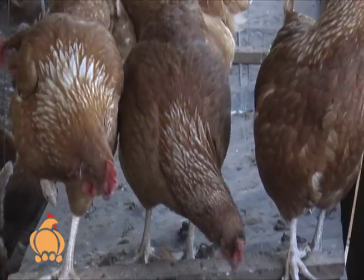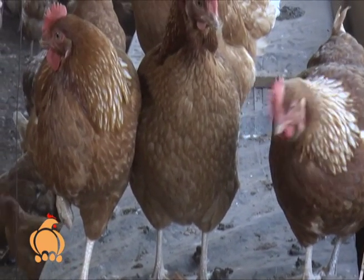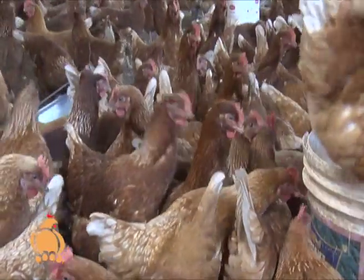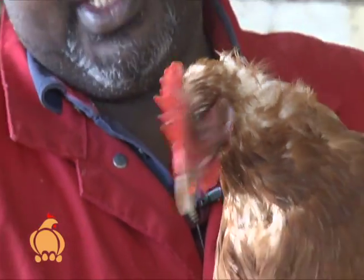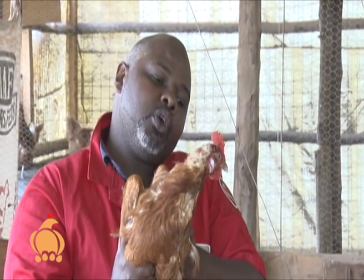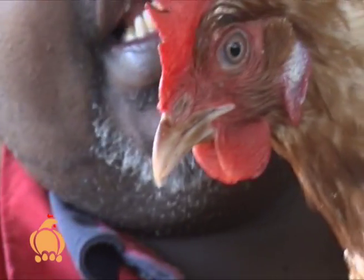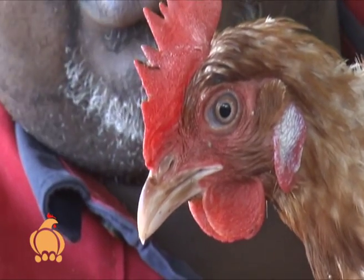The importance of debeaking is so that they cannot peck on each other and kill each other. So when you're able to debeak in a proper way, you actually minimize the mortality rate. For this flock of 1,000, I got a person who really didn't debeak well. So as you can see, the beaks grew back, because my vet wasn't around, had gone very far.